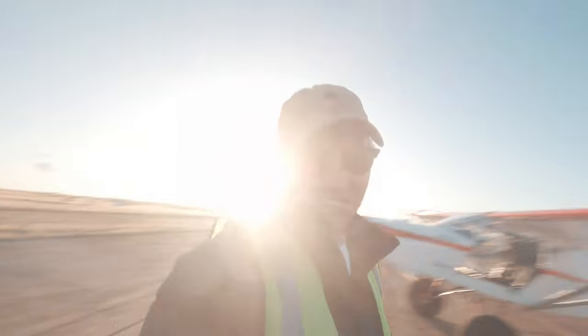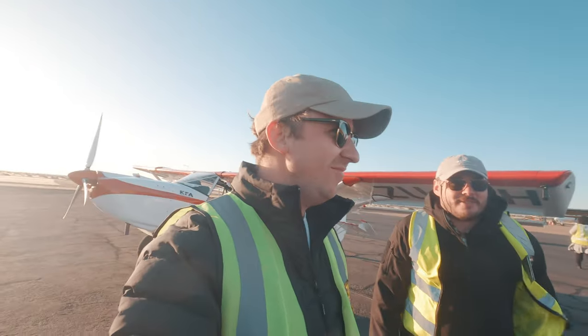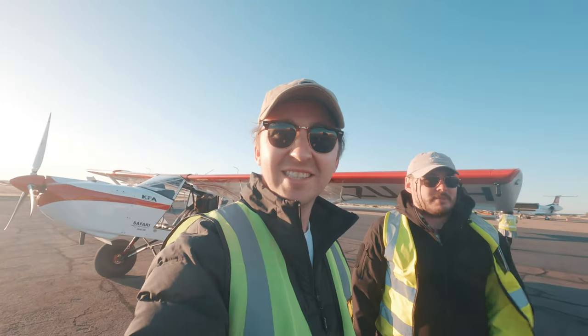So we have arrived in Upington. We're about to get some fuel. Very, very cool little landing here. We didn't get to land on the long runway, but nonetheless really cool. Slick and professional. There's the boneyard. I guess we won't be able to see it.